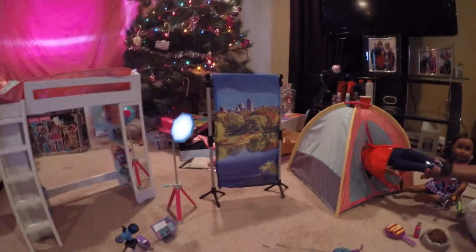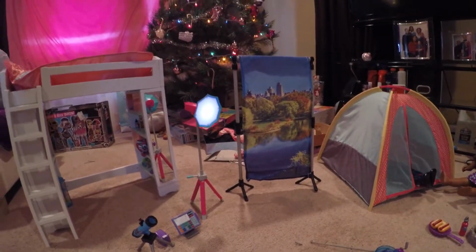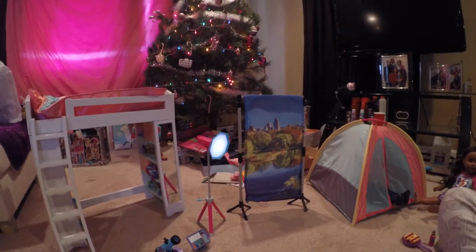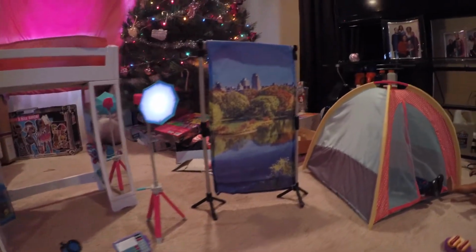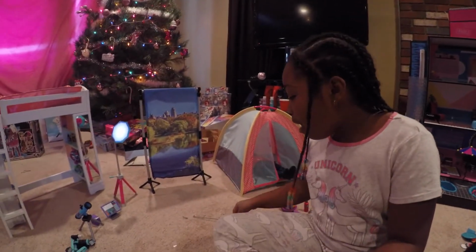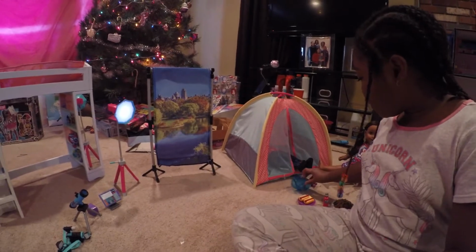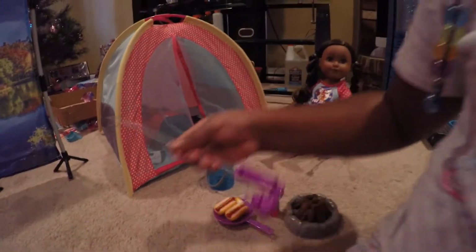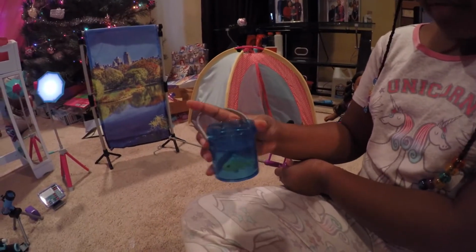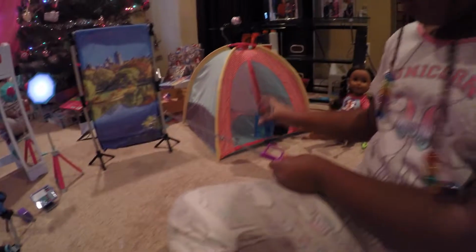Ooh, you look like you have a picture set up here with the background and everything. It's not really a movie set, but it's like a picture theme thing. This goes over here. Oh, is that a fishing line? She has a fishing line as well. Then there's a bucket with a fish in it that they caught. It's fake water. It's not real.